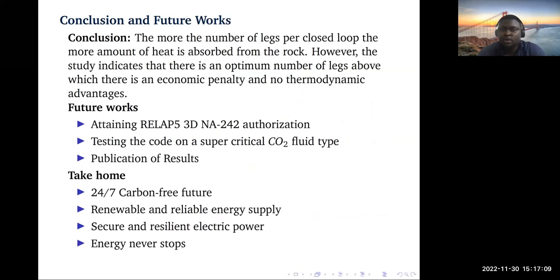And the conclusion was that the more legs per closed loop, the more heat you absorb from the rock. However, what we have seen indicates that at a certain number of legs, we will have an economic penalty: even if you have 10 legs, you get the same thing as someone who has 8 legs. And having 10 legs means more drilling and more materials wasted in pipes to make legs.